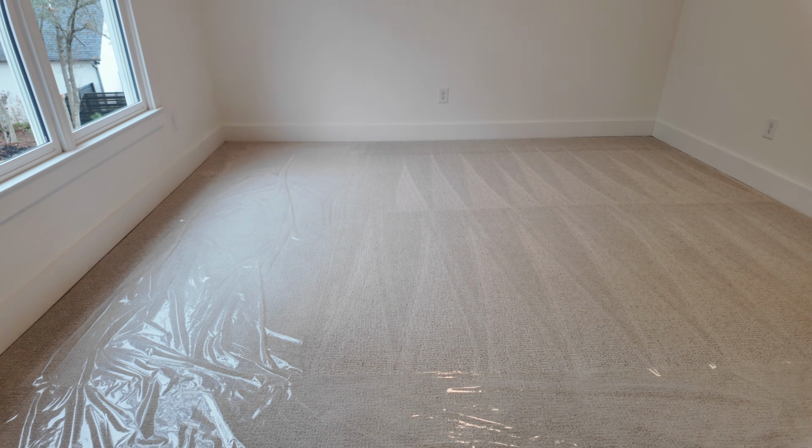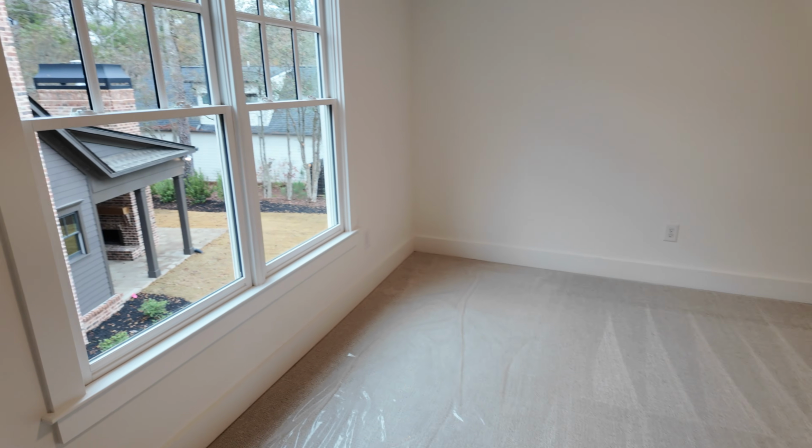Okay. Bedroom number 3. This one's gonna feel a little smaller because it is, but still decent size.